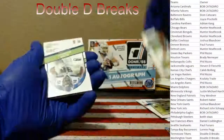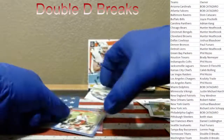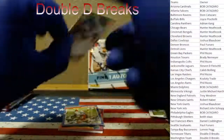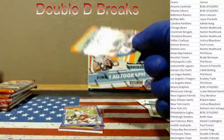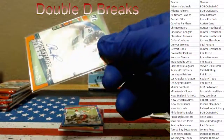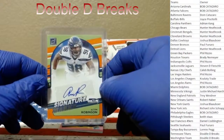Behind that, looks like it's our auto. It's going to be for the Seahawks. Going out to Paul, grabbing those Seahawks before the break. Alton Robinson, Signature Marks. I want to say this guy's a second year because I think I pulled his auto in the first one out of a Contenders cello pack. I think I bought one because our Target used to allow you to get a one pack, and that was the only thing that was there, and I bought one.